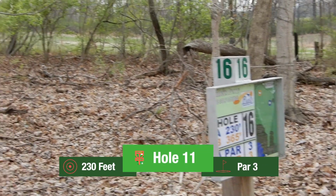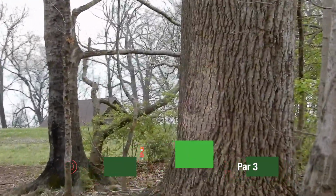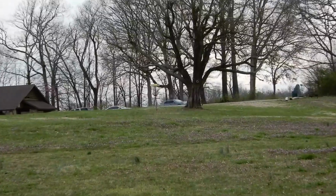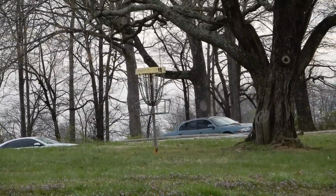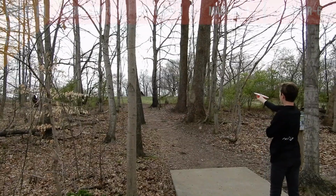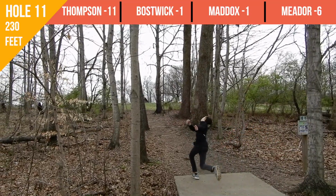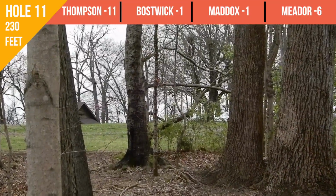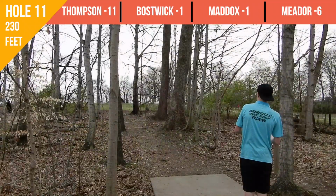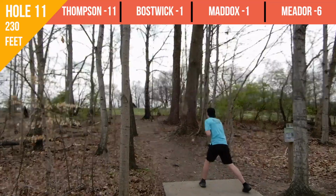Hole 11 is going to be from the woods starting out, but it goes out into the open fairly early on. Finishing to the right by the tree is a great forehand shot or a backhand turnover mid-range if you have it. I'm going to opt for the forehand. I just feel slightly more comfortable throwing it. But I kick off an early tree in the woods. It kicks left, but then hyzers back to the right as if it never hit a tree. And it's fairly close to the basket.